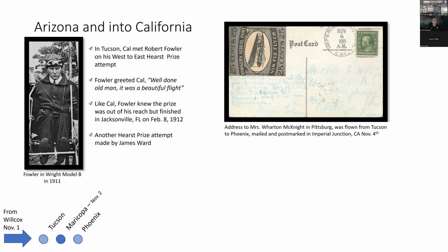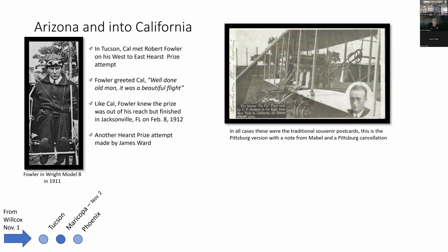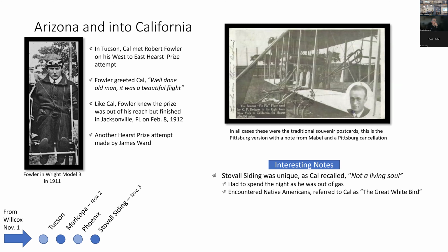And then finally, there was one that was addressed to a Mrs. McKnight in Pittsburgh. And again, this was flown in the leg here, and it was postmarked in Imperial Junction. So these 3 cards, along with the Deming letter, were kind of bunched up and were all postmarked in Imperial. And in all cases, these postal cards were this very traditional souvenir card that we've seen before.